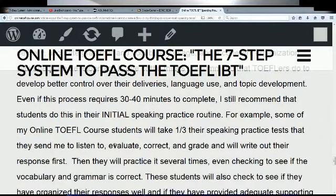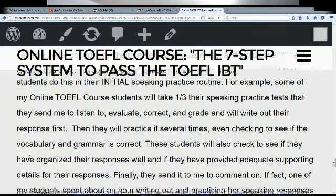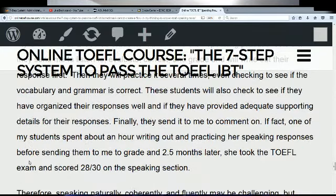So what am I talking about? For example, some of my online TOEFL course students will take 1/3 of their speaking practice tests that they send me to listen to, evaluate, correct, and grade, and will write out the response first. They will practice it several times, even checking to see if the vocabulary and grammar is correct. These students will also check to see if they have organized the responses well, and if they have provided adequate supporting details for the responses. Finally, remember, this could take 30 minutes. Finally, they send it to me to comment on.